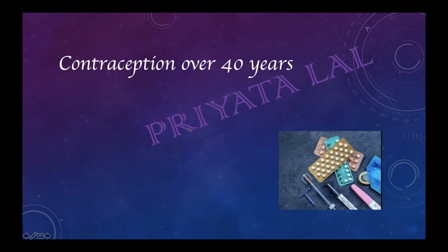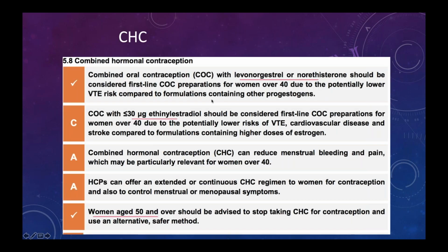Contraception over 40 years. Why I have put it today is because we are discussing young ones, so it is better to complete contraception over 40 years also. A few things I will explain here, not too much is there for 40 years of age. If you are prescribing COC, what you have to remember is you will give COC that has less than 30 microgram of ethinyl estradiol. This is one point to remember.